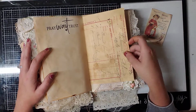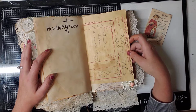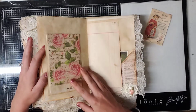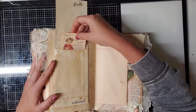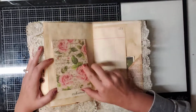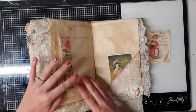And then over here is just a page that looks like it's in French, and it's some type of receipt. On the other side is one of these envelopes that open up like this, and there's a pocket right here. And it says redeemed on the bottom and faith up on the top. We have an old ledger page right here.